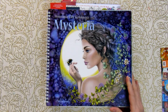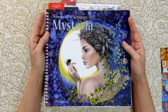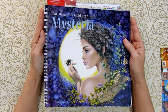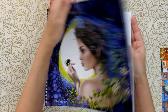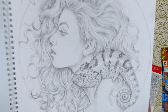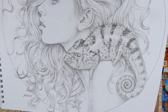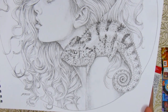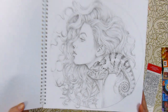Then Anastasia Kuderva. I did remember that there should be one portrait with a chameleon in Kuderva illustrations. And yes, it's from Mysteria. And we have this wonderful portrait and no less wonderful chameleon. So detailed and so nicely drawn. It would be a pleasure to color this picture.